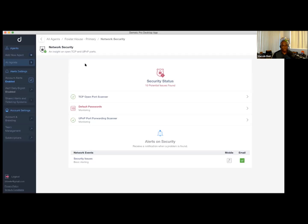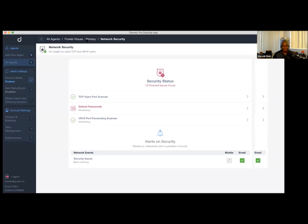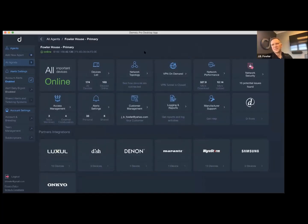So for those that aren't watching the video, one of the tabs in the dashboard is this network security, where there's a TCP open port scanner and a UPnP port forwarding scanner. And what I don't have on my dashboard is this default password section, which I just finished a questionnaire for a company that I do sub work for. Right. 212 questions, by the way. Yes. And a ton of them were, do you have default passwords changed on all your network devices, blah, blah, blah. This right here would have been awesome, where I could have just clicked it and said, yep, and put a screenshot with it saying, here's the proof. Yes. Yep. Absolutely.